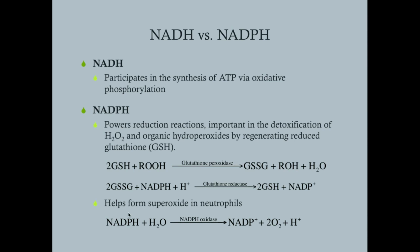Now, another important role of NADPH is it helps you form superoxide in neutrophils. So now, in this case, we're not detoxifying anything, we're actually forming something that's toxic. And this is important in neutrophils because, remember, neutrophils need to kill things. And so what we form with this NADPH is this O2 minus. This is superoxide. It just has an extra electron on it. And superoxide can then go and form things like bleach, which is highly toxic. And that's good in neutrophils because neutrophils kill things. They kill bacteria, particularly catalase-positive bacteria.